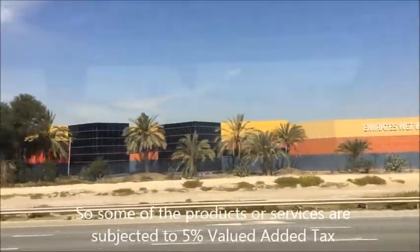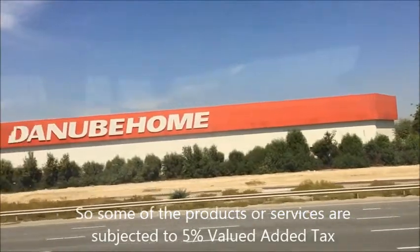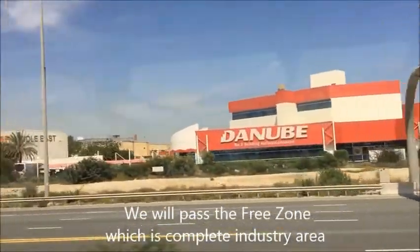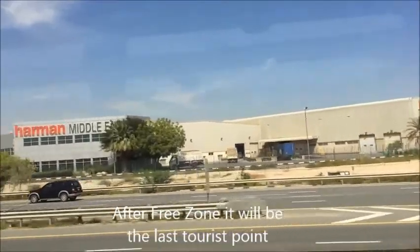So when the businessman is getting things to the port, they come towards the warehouses and then coming to the city. So we'll pass the free zone, which is a complete big area, and after the free zone there will be the last tourist point. So once we are near to it, I will let you know which.